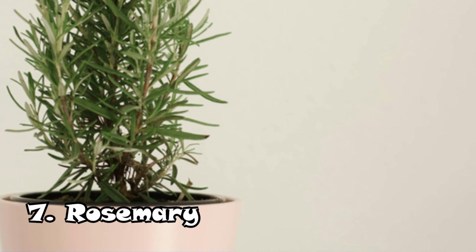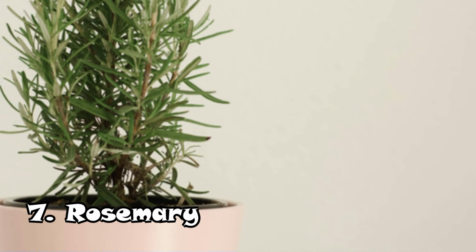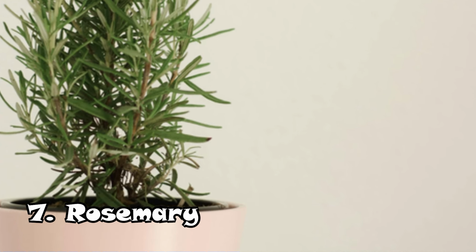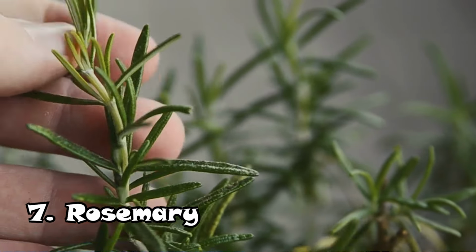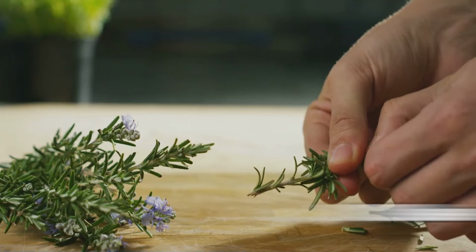It's easiest to grow from cuttings. Once it's about 6 to 8 inches tall, you can start snipping the top 2 inches of a stem. Harvest sparingly and you'll have a steady supply all year long.